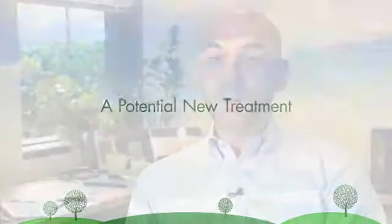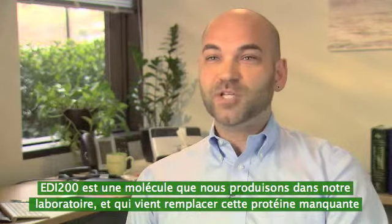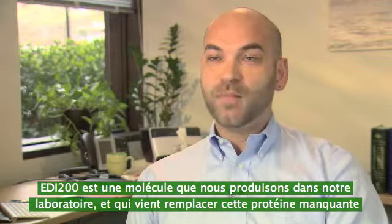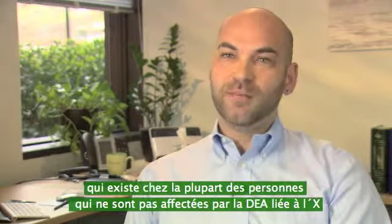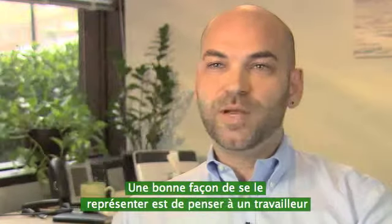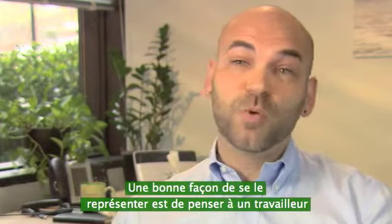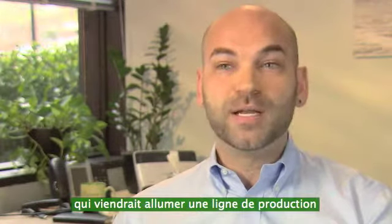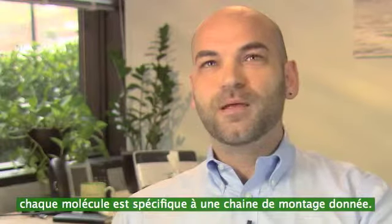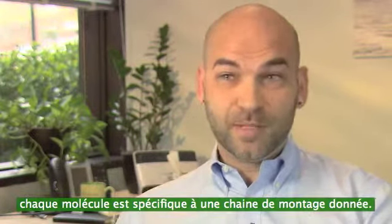EDI 200 is a molecule that we produce in a laboratory, and it's essentially a replacement for a molecule that is already present in most people that aren't affected by XLHED. And a good way to think about it is a molecule is a person or a worker that goes around and switches on an assembly line. Each molecule is specific to a certain assembly line.